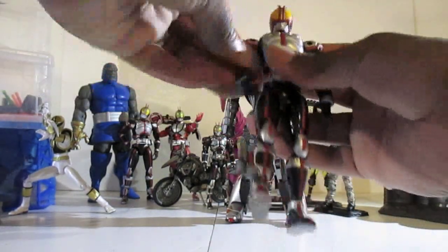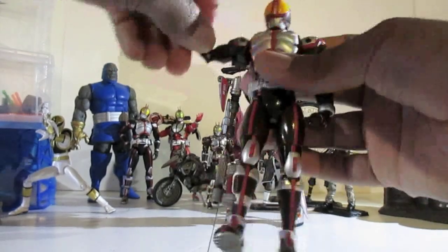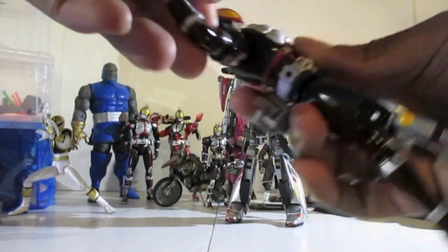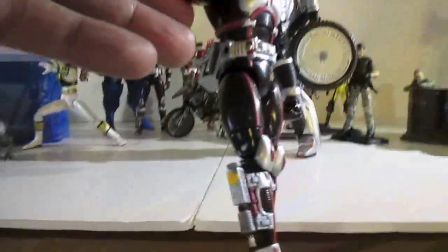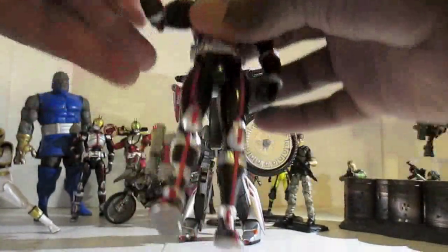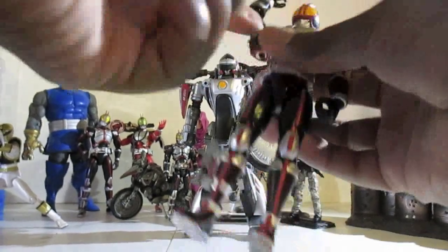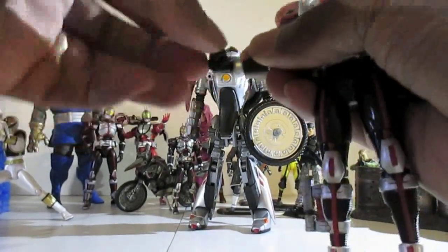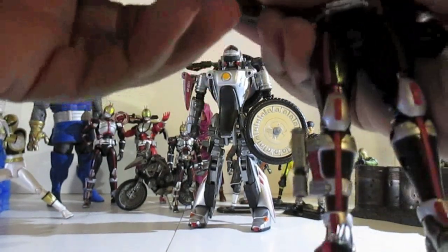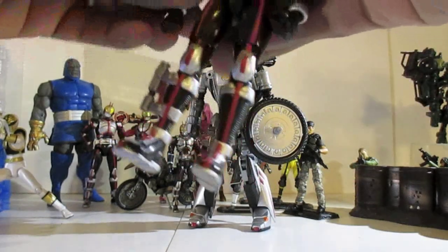He's got really good swivel in his arm, it's not a ball socket, it's a swivel. And I want you to pay attention to something. Get up close and look at this joint in his shoulder. American companies need to pay attention to that. Look how thick that thing is. It won't break anytime soon. He's got a single bend in his elbow, a ball jointed wrist, and then he's got articulated fingers. It's like one joint for all four fingers.